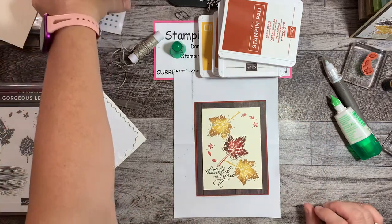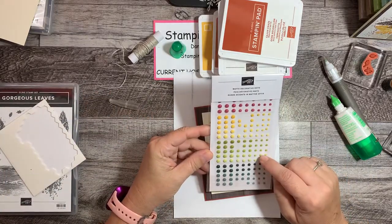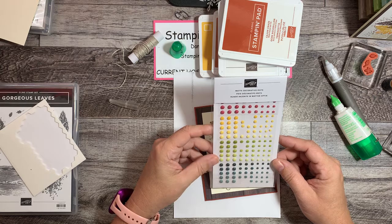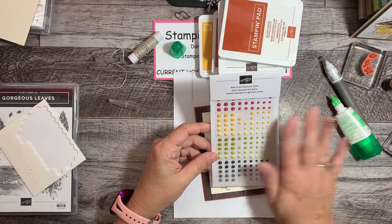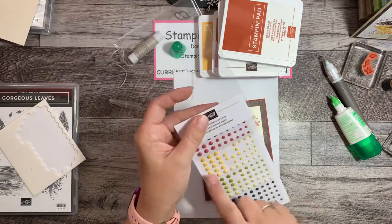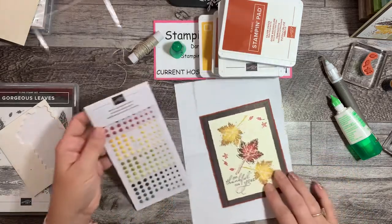Then we're gonna add some, before I put that twine on there, or the linen thread, I'm coming in with some of these matte decorative dots. These can be found in the new mini catalog. This is with that Sweet Stockings set, or you can always find it in the back with the index. These are on there. I'm gonna use these little yellow ones. Now I love these because they have this ombre effect to each one of these colors.